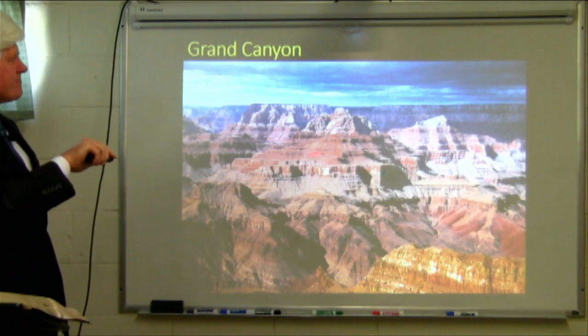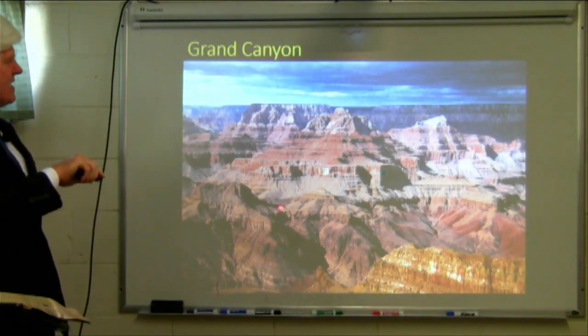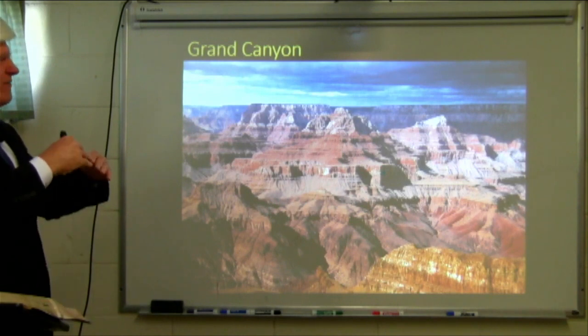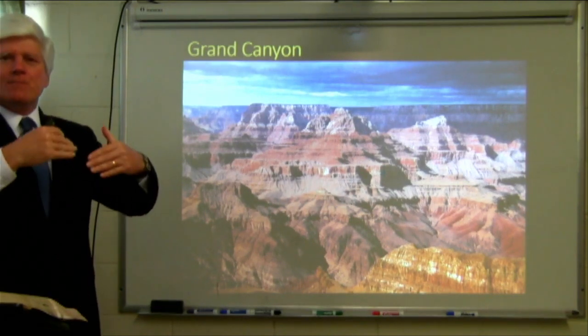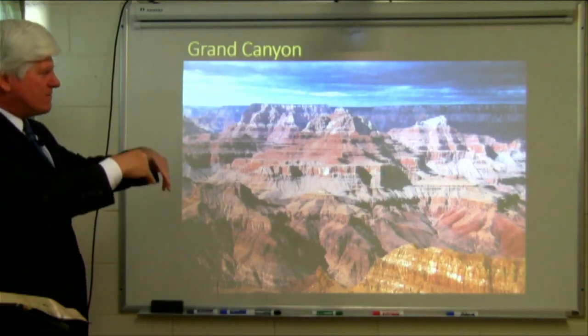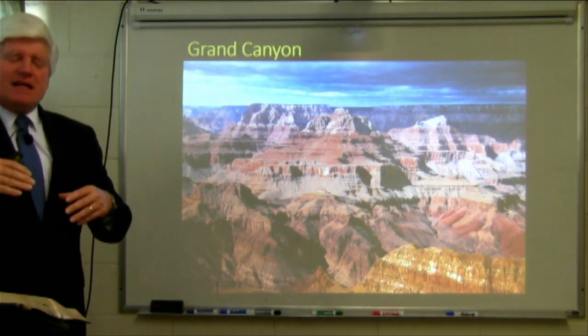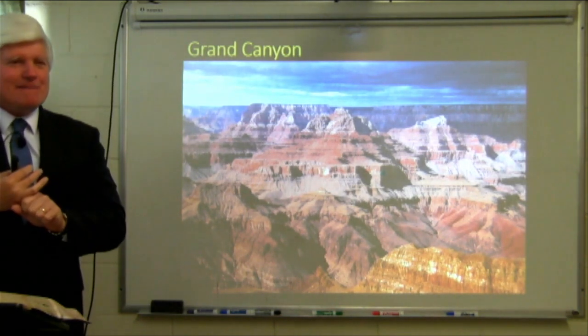But as you look, you see these layers. Again, the evolutionary idea is that each of these layers was laid very, very gradually over time, over millions and millions of years. And then the Colorado River came and gradually, over millions and millions of years, washed away. Again, that's what they'll try to say.